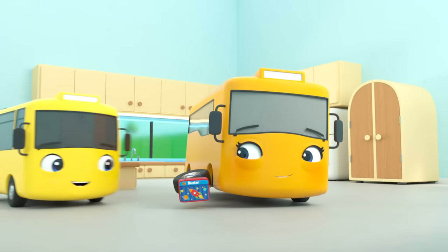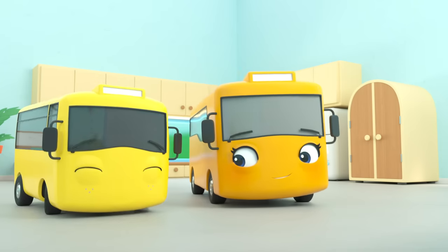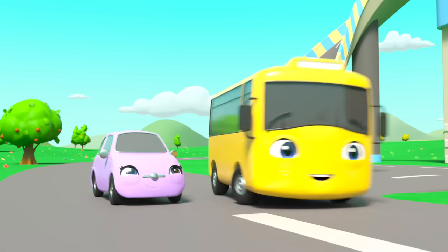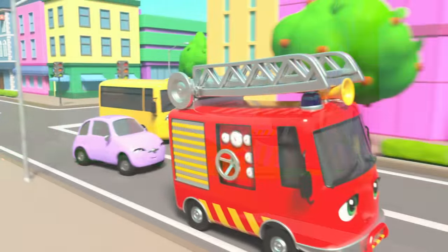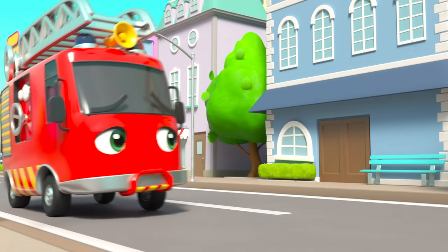It's time for Buster to go to school. He mustn't forget his packed lunch. There's Scout. They don't want to be late. But who's this? A little fire truck? Buster is waving hello.